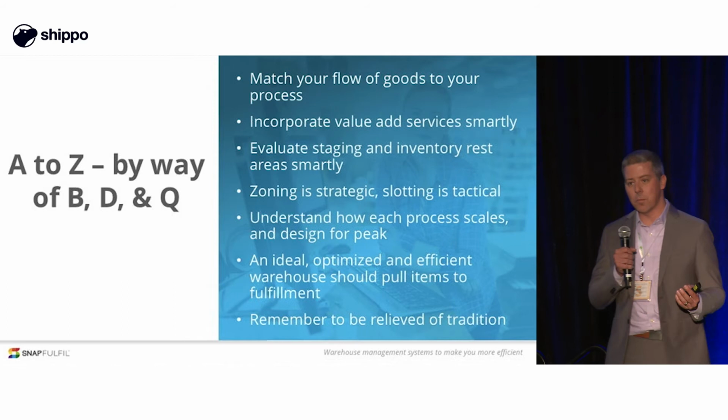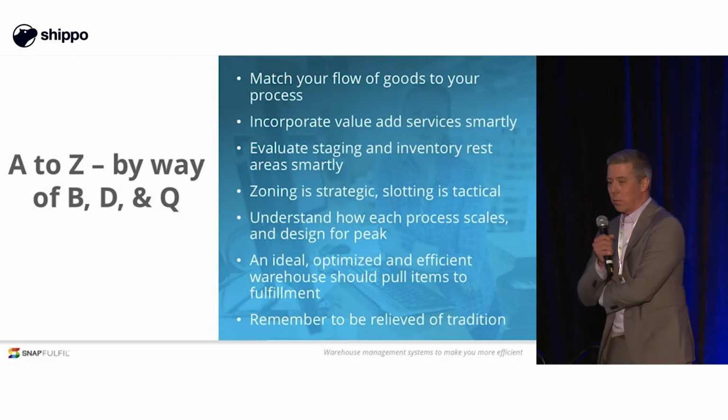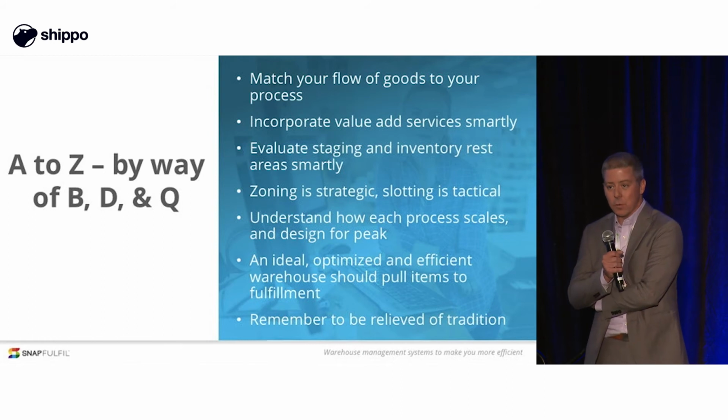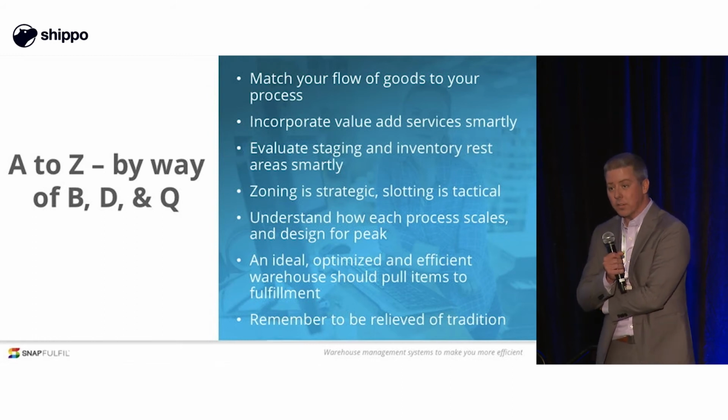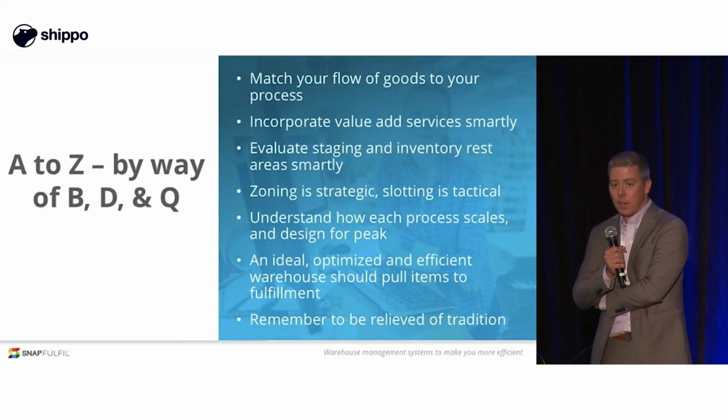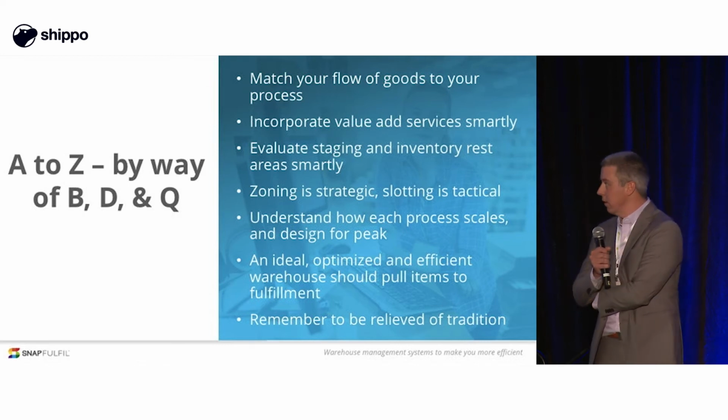So, it seems like a no-brainer, but match the flow of goods to your process. Not everybody will have a standard operating procedure, and that's really what your team is there to create and build. But taking a look at it, make sure that your team is following a process that you've outlined.